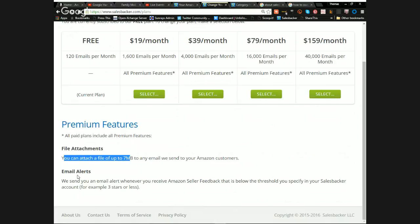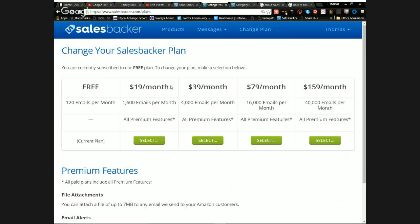And then also the premium feature gives you an email alert when you receive feedback that is below the threshold you specify. For example, 3 stars or less. And obviously the other plans, I think I'm saying if you're doing 4,000 emails a month, you're making some money. So $39 seems really reasonable. And if you do 40,000 emails a month, I'm guaranteeing you're making some sales. So $159 a month would be a drop in the bucket.